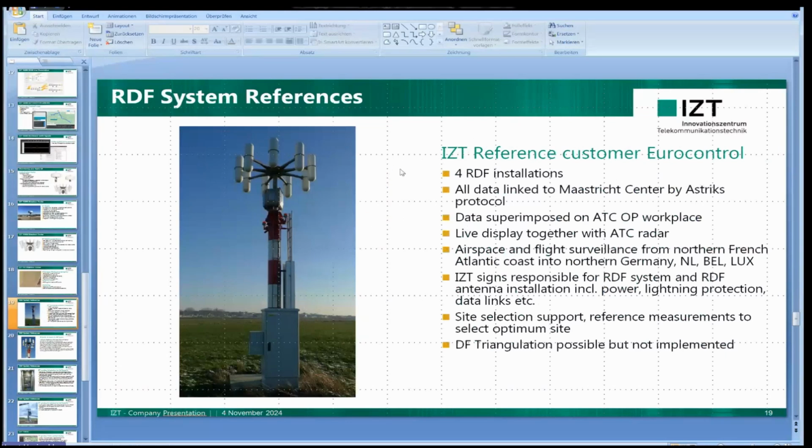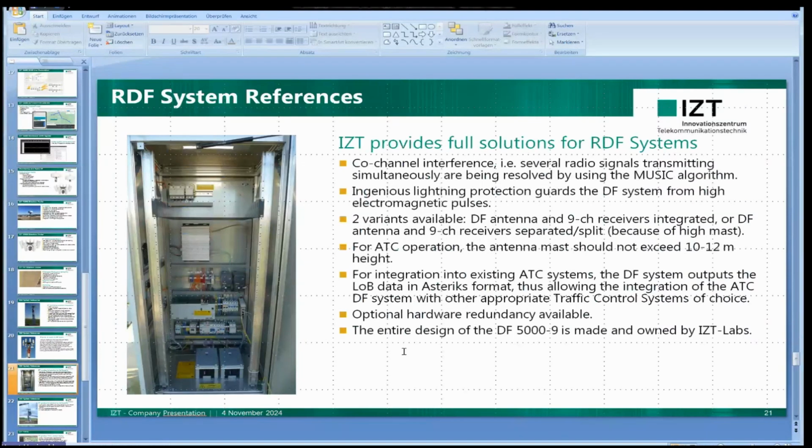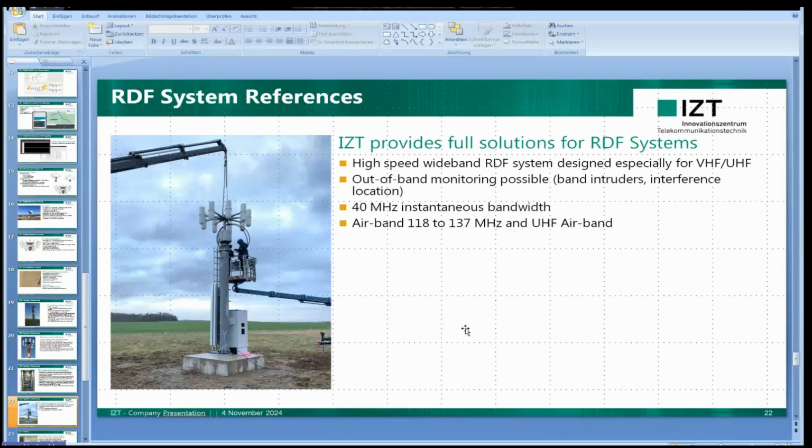We do full installation for, let's say, one of the Maastricht centers. So this was also built from our company completely, up to everything. Okay, so the receiver itself is based in this outdoor enclosure here, including the PC software, and after that you go with a 10G to the control station. Let's just follow. So you see the size of it.